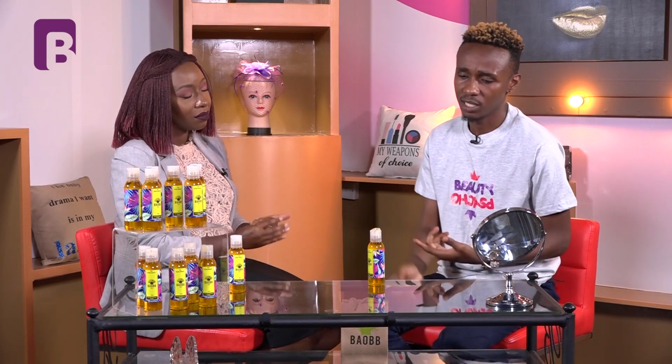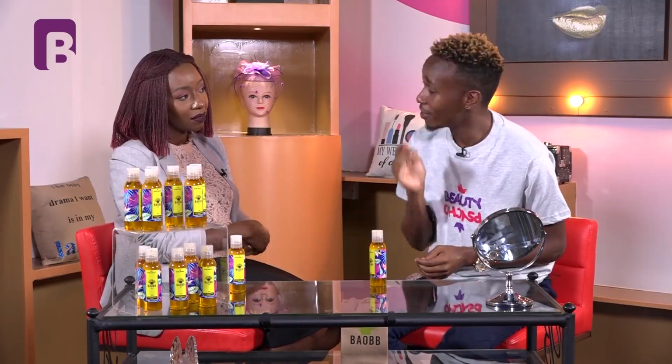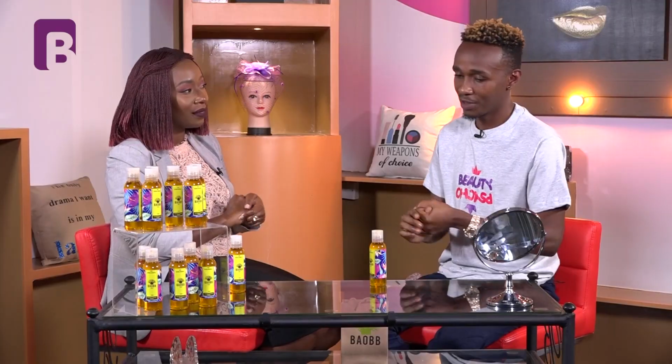That's a characteristic that is very important, because at the end you want your pores to breathe. Yes. Right? If you clog your pores, you actually break out more. So this is one of the abilities that Baobab oil has, not to clog the pores, but to penetrate deep into the skin. Amazing. I love it, and I will continue using it.